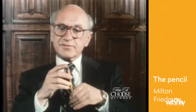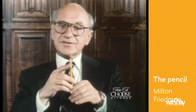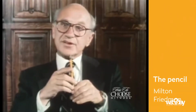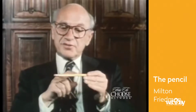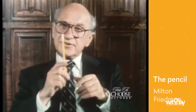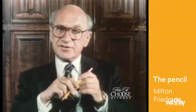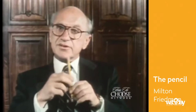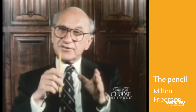I'm not sure where it comes from, but I think it comes from some mines in South America. This red top up here, the eraser, a bit of rubber, probably comes from Malaya, where the rubber tree isn't even native. It was imported from South America by some businessmen with the help of the British government. This brass ferrule, I haven't the slightest idea where it came from, or the yellow paint, or the paint that made the black lines, or the glue that holds it together. Literally thousands of people cooperated to make this pencil. People who don't speak the same language, who practice different religions, who might hate one another if they ever met. When you go down to the store and buy this pencil, you are in effect trading a few minutes of your time for a few seconds of the time of all those thousands of people.